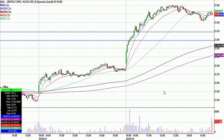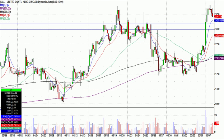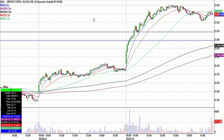United Airlines, no particular order by the way. United Airlines, strong out of the gate. Loved the volume. Actually switched to 60s at one point, and you could really see going back all the way to late March how strong that first hour of trading is. Sometimes it's a good idea to switch time frames. Makes you more of a believer in the idea, okay?